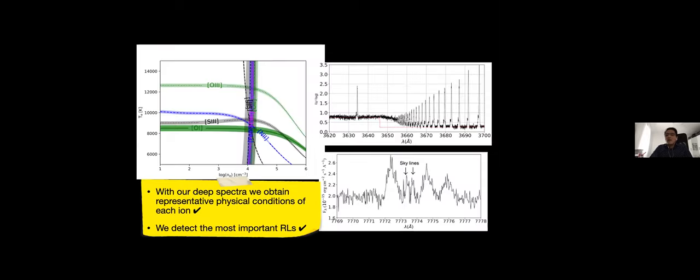So what can we do with this rich spectrum? Well, we can do many things. We have several lines whose intensity ratio is highly dependent on the temperature or electron density in the equations of statistical equilibrium. With the continuum emission in the Balmer and Paschen jumps, we can obtain the representative temperature of the ionized hydrogen. Once we determine the characteristic physical conditions of each ion, we can obtain their ionic abundances based on their emission lines. We detect even many of the weakest recombination lines. Therefore, we can study the problem of the abundance discrepancy.